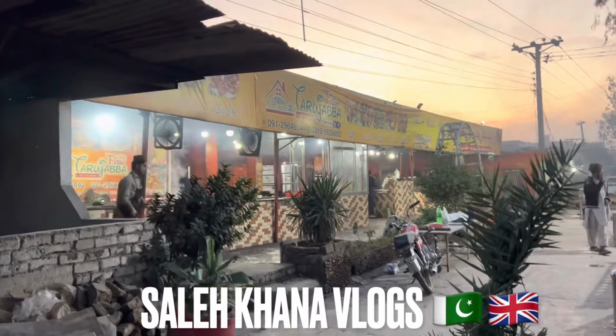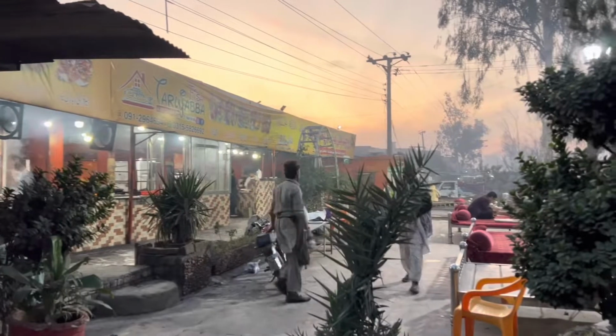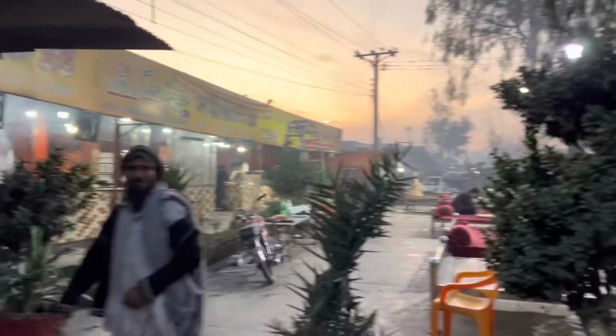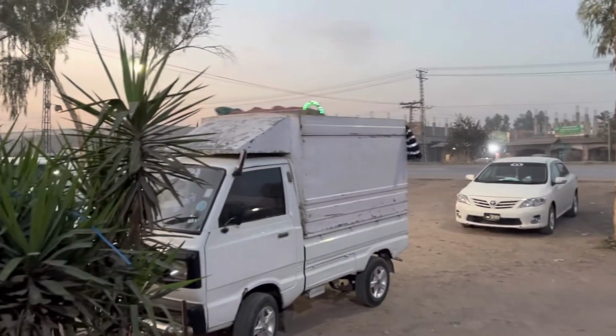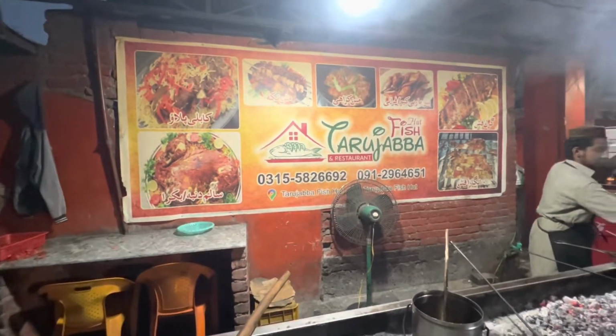Come here to visit the spot here, Darujaba Fish Hut. I've ordered some fish and some tikka. Let's see how it's like. The smell from here is absolutely amazing. It's just by Rambil and Taru, the famous kebab place. And that's the spot. You can place your orders, phone in.